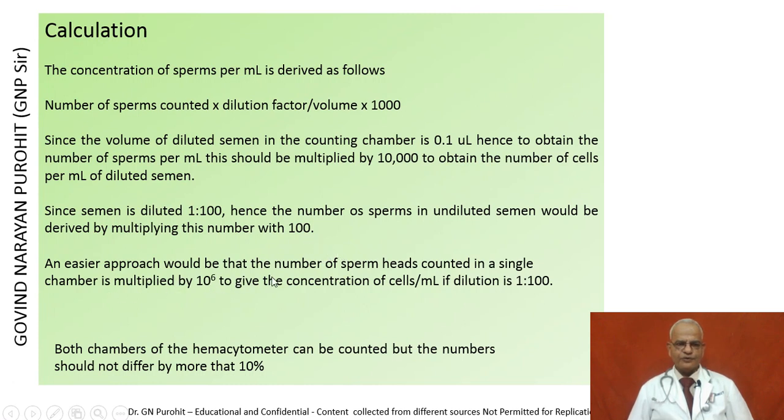An easier approach would be that the number of sperm heads counted in a single chamber is multiplied by 10 to the power 6 to give the concentration of sperm cells per ml if the dilution is 1 is to 100. Both chambers of the hemocytometer can be counted, but the number should not differ by more than 10%.